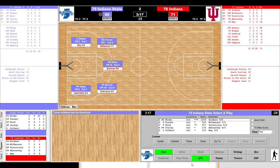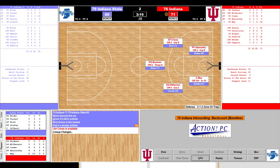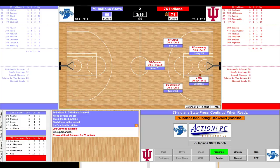Nix brings it to the front court. The Hoosiers in a man defense. They're going to go to Bird. Kicks it to Bird. Valvikas on him. Bird drives to the basket, but he double dribbled. So that's a turnover on Larry Bird. He didn't like that call. Barks at the ref. And now, at the scorer's table coming in the game is Cruz at small forward for Indiana.